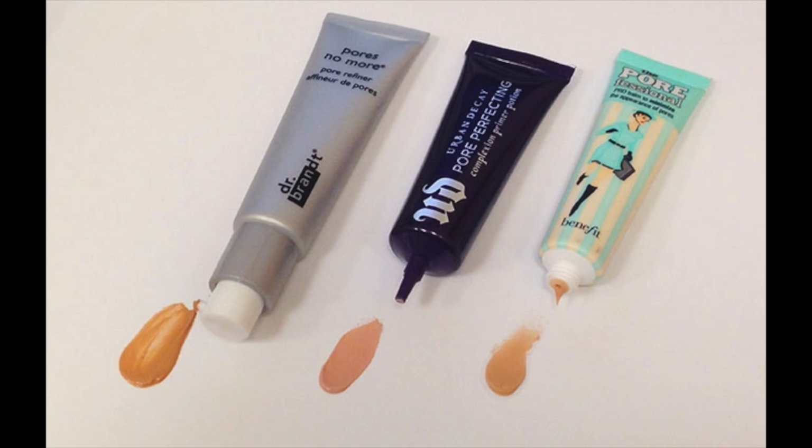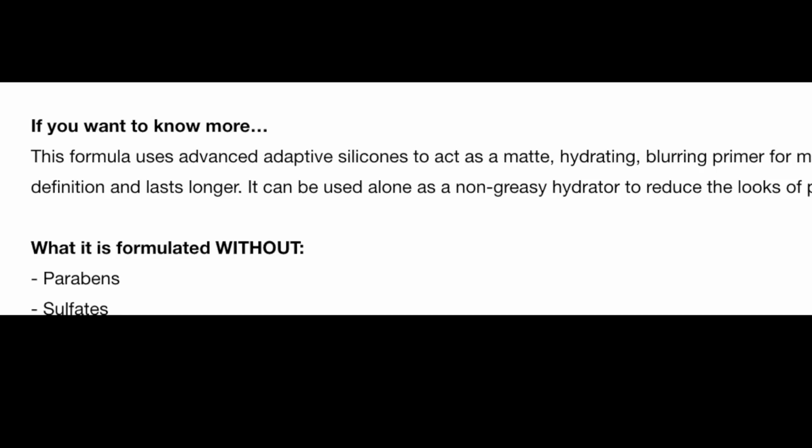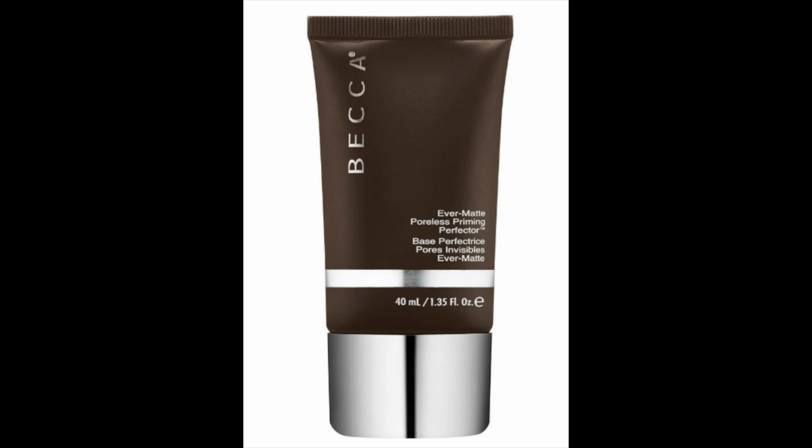And I also had a question within that video for primers about acne prone skin, because I never covered that. I think pore reducing primers are best for skin with acne. However, I would say stay away from primers with silicone because they do lead to even more breakouts, especially if your skin is acne prone. So a good one that I've seen worked really well for people with oily skin and acne prone skin is the BECCA Matte Poreless Primer.